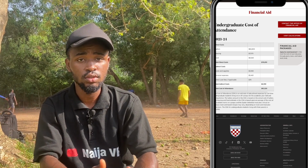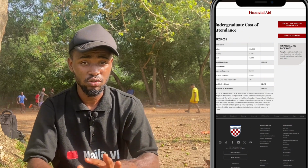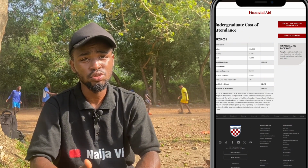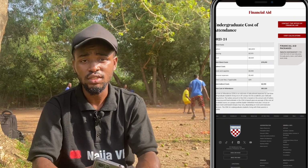Literally, there are rich kids in this world. People earn over 100-something million naira. Right? If I can calculate it from naira, which is okay to cover the cost. But the question you should ask yourself is, my parents used to spend their entire salary for the year just to pay one person's school fees. What if there's another child there?